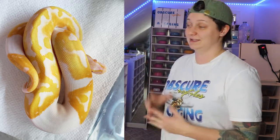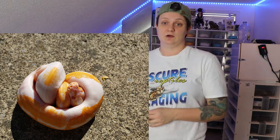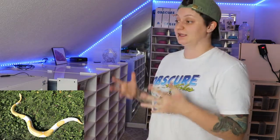This is an albino pied. These guys are a lot more expensive because albino is the same as pied. Both parents have to carry the genetics in order to pass it down to the babies. So you need an albino pied or something that's het albino, het pied. It has to have both of those to make babies that have both genes. So when you look into things like this, like a double recessive, they're quite a bit more money, but they look amazing.